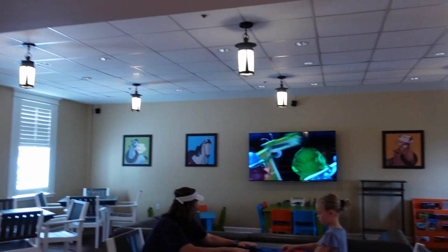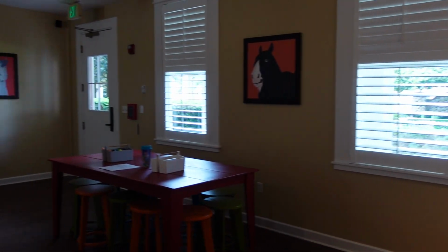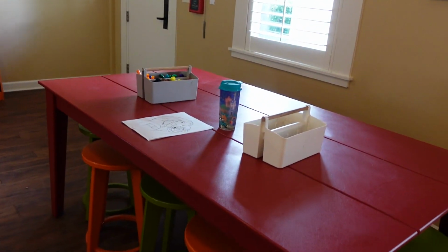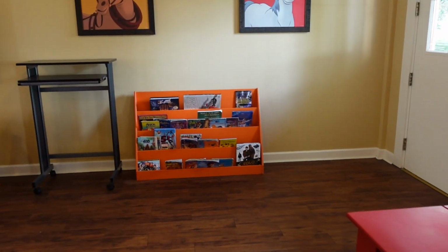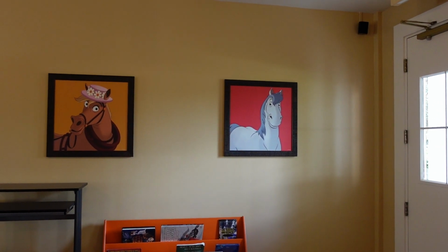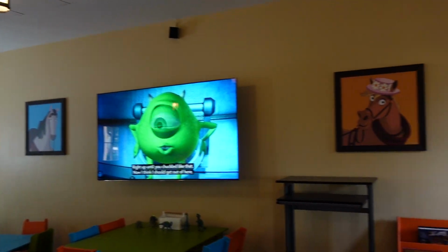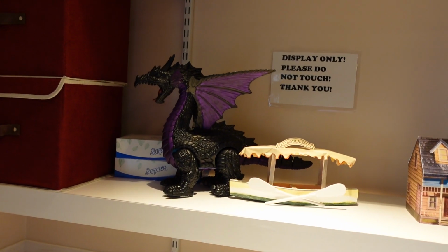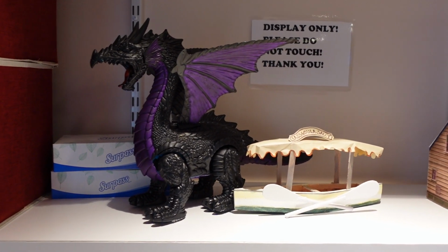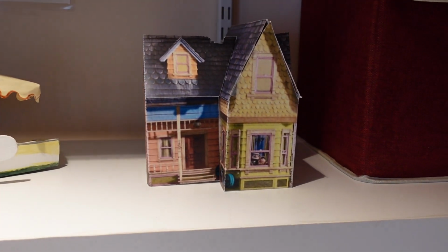And then you've got the movie room here, which we're probably going to show Little Mermaid later. Of course, they're showing Monsters, Inc. right now. And they have different coloring sheets and things to do while you're here, and little books for the kids. But again, as you saw at the very front entrance, you can see different horses from the Disney franchise. And I know this is just display only, but I saw this Maleficent, and I just have to say, that looks really cool. And then the Saratoga Sally Jungle Cruise boat, and the Up House.